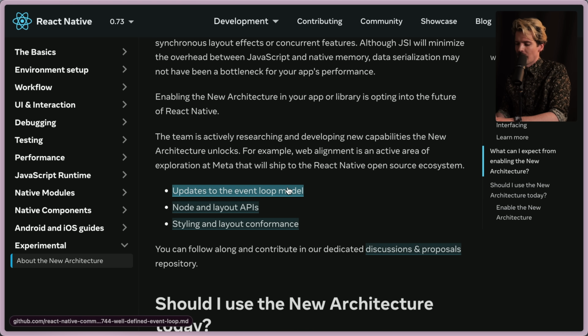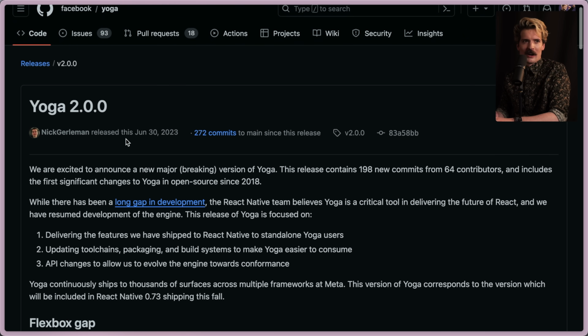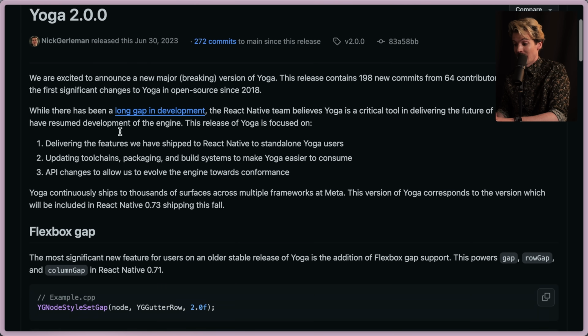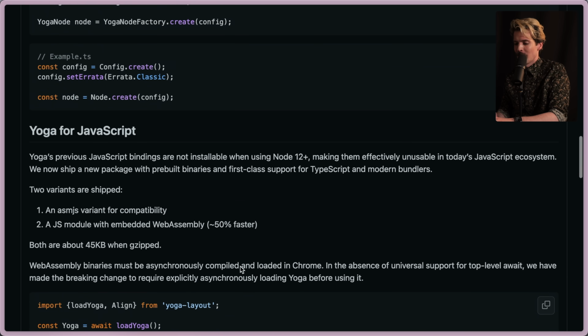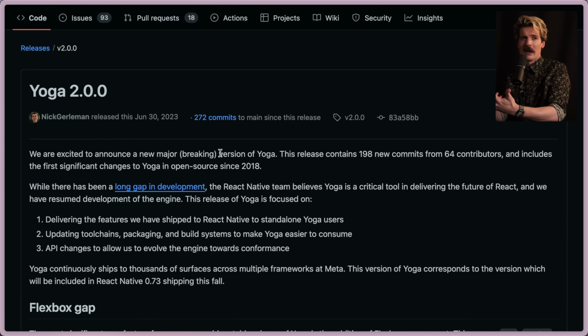This includes the changes to the event loop model that they're working on, node and layout APIs that are making things more consistent, DOM traversal, stuff like that, the layout conformance stuff, and the chaos that is Yoga. If you're not familiar with Yoga, TLDR, it's how things like Flexbox work in native. Really, really cool stuff. I've even seen people using Yoga outside of React Native. Flexbox and Gap and all these crazy behaviors that we expect from the web only work in React Native because Yoga is built to make a flexible, pun intended, UI layer.